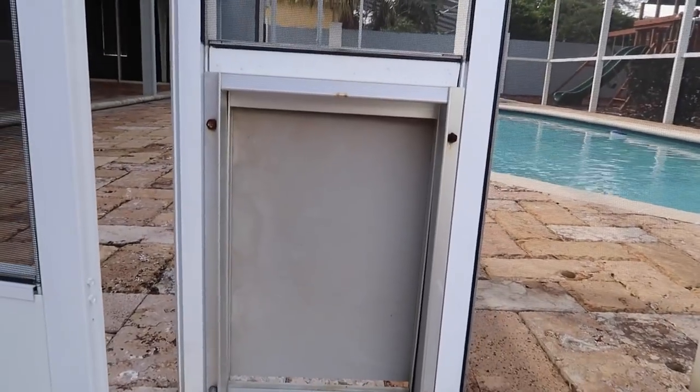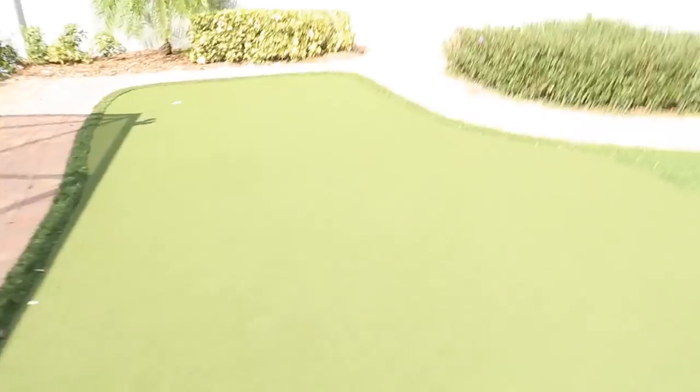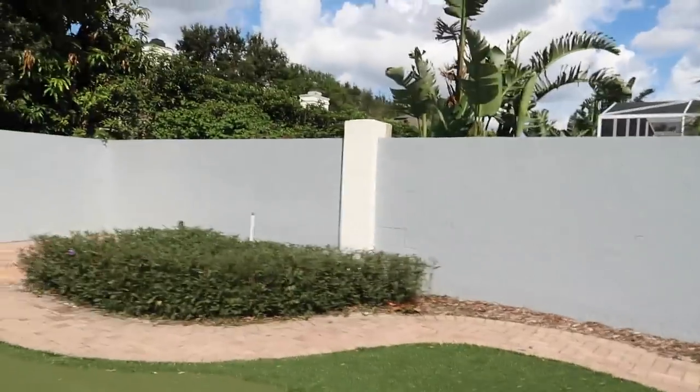Looks so inviting. And then out here, oh look, there's a little doggy door right here too for Brady. How cute. I wonder if she can fit through. So they left this here too, the soccer net and everything, but we're gonna take that down because I don't like it there and I don't have kids yet. And then out here, we have our putting green or a little chipping course, whatever you wanna call it. Hopefully not Brady's pee or poop area.